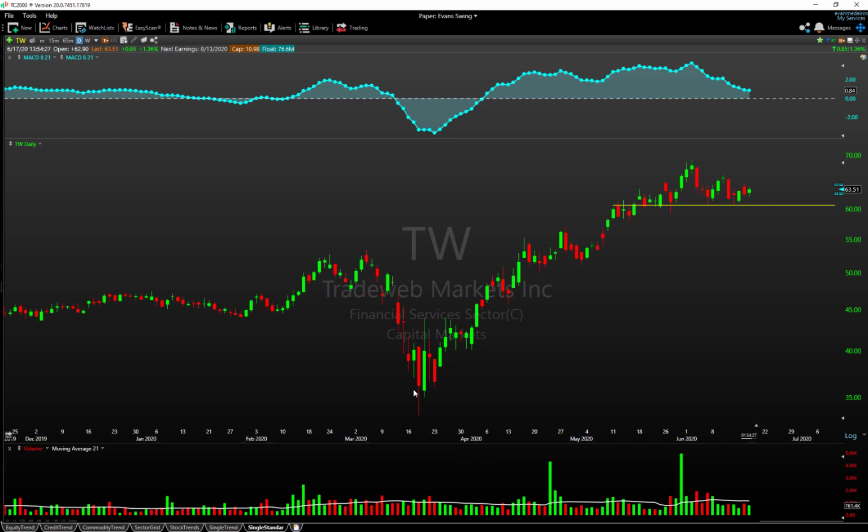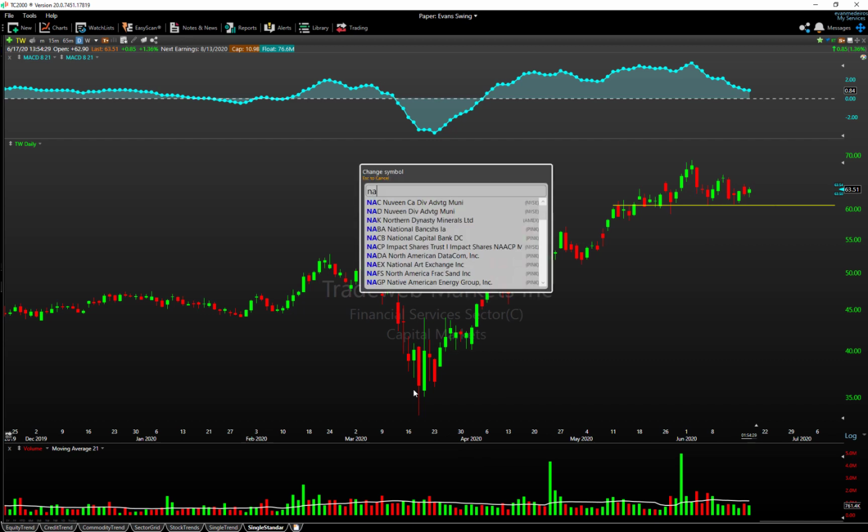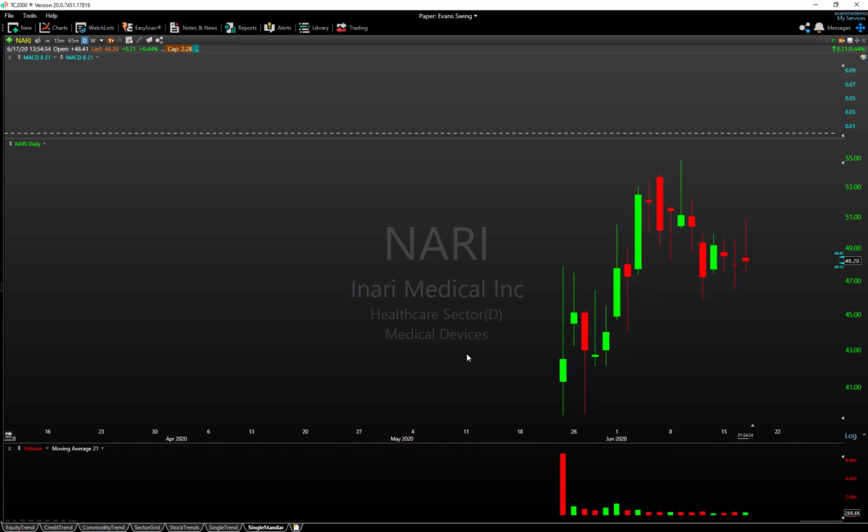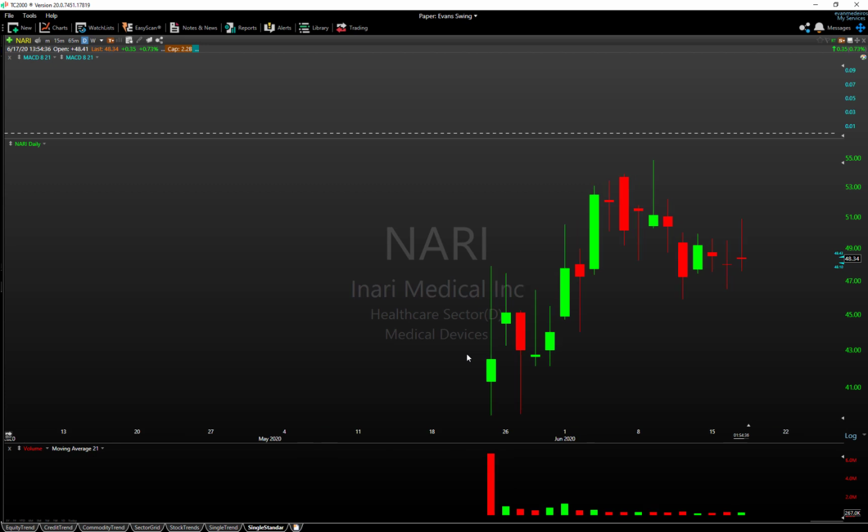It's TW from IBD's watch list, and the second name is another young IPO coming from their watch list, again specifically the IPO list that they curate. This obviously has very limited trade history right now, and to be completely honest, I don't do a tremendous amount of very early listed public company trading like this, but what I do look for is that immediate push to the upside.